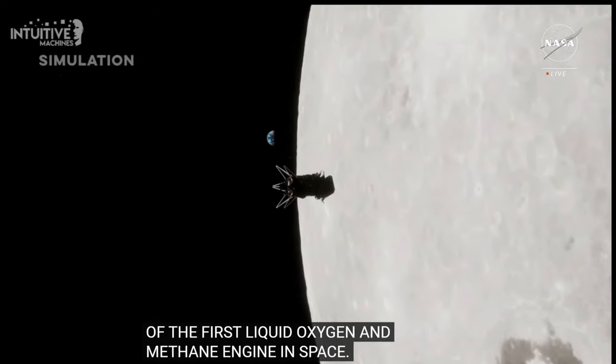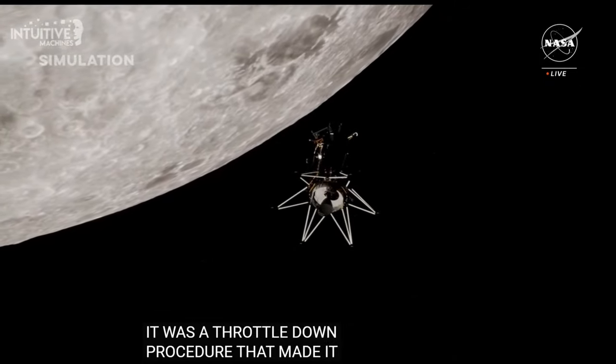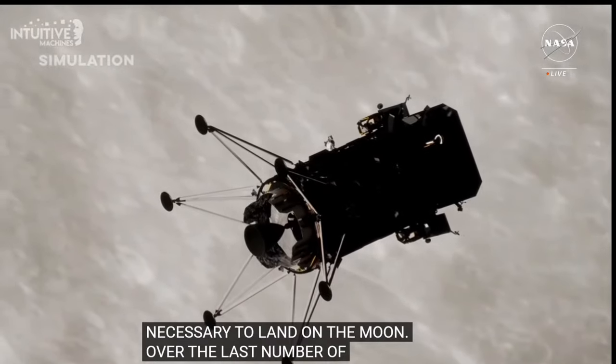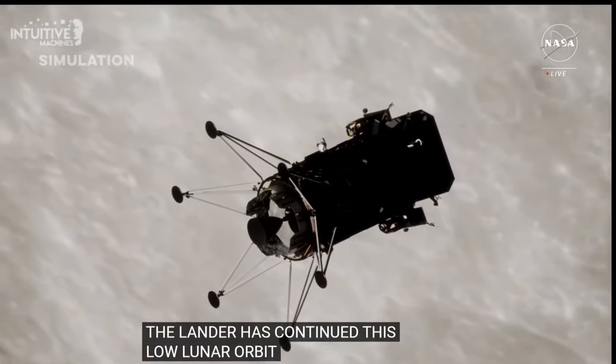Over the last 24 hours, Odysseus has maintained its trajectory in low lunar orbit, waiting for suitable lighting conditions to begin its autonomous descent to Malapert A, the designated landing site for the IM-1 mission near the South Pole of the moon.